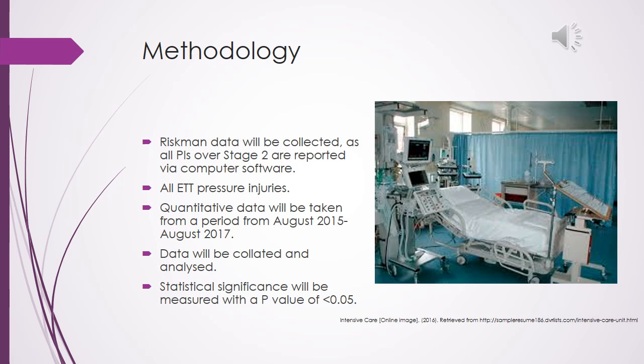Quantitative data will be taken from a time period from August 2015 to August 2017. Statistical significance will be measured with a p-value of less than 0.05.